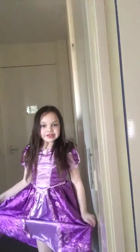Yeah, it's a Rapunzel dress. And it's got all the frills like I wanted it to be. And it's got good spins. Look. So, I rate this one 8 out of 10, but these bits are so small. So, next outfit.